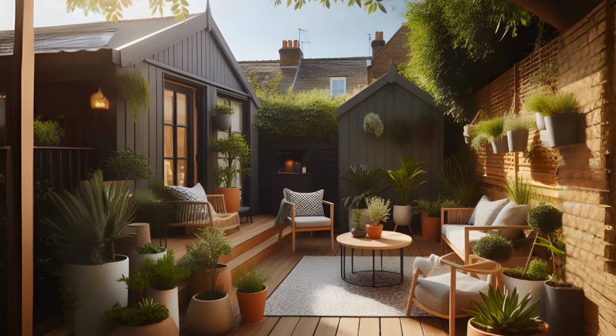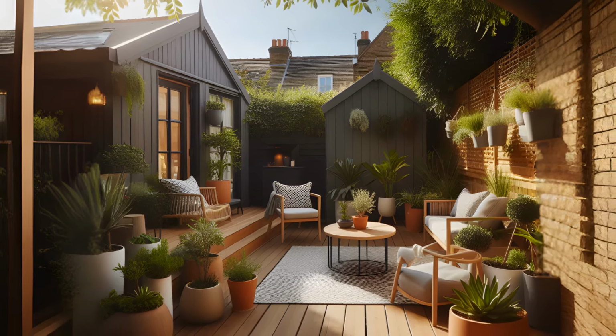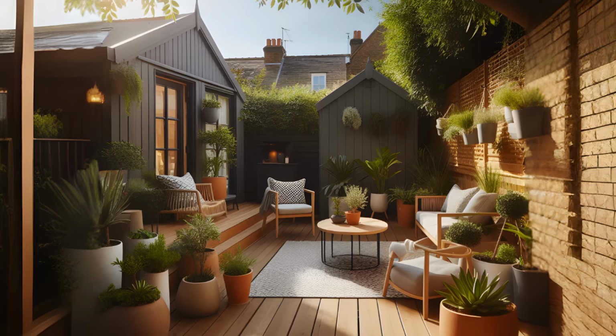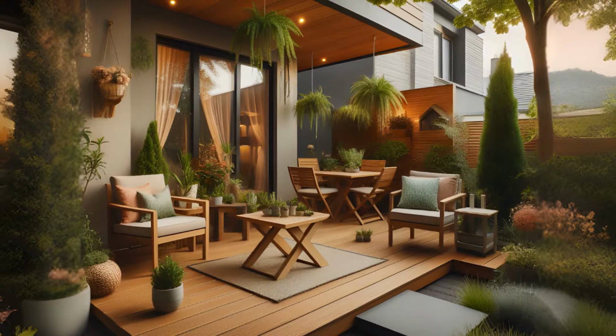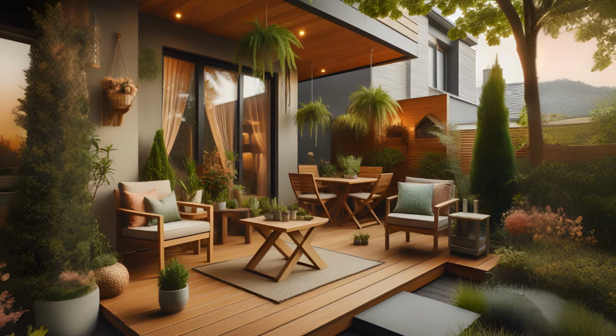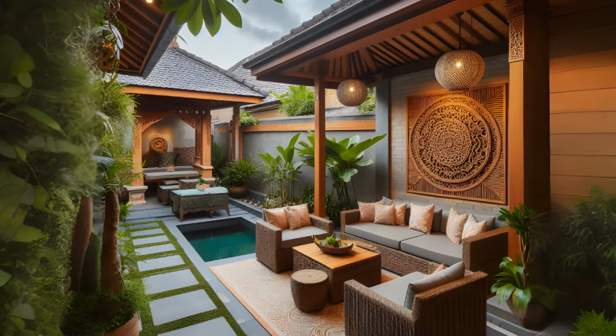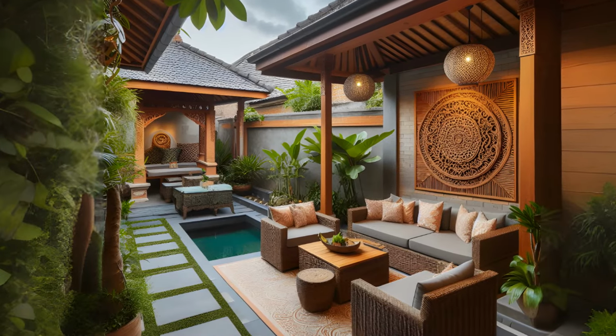Potted plants are a great way to add greenery to a small backyard. They are versatile and can be moved around as needed. You can choose plants that suit your climate and your personal taste. For example, you could opt for low-maintenance succulents, colorful annuals, or edible herbs.